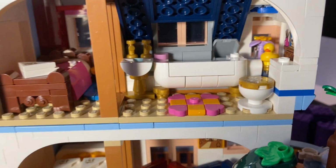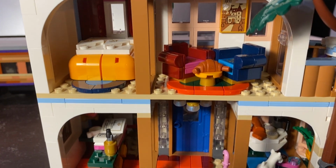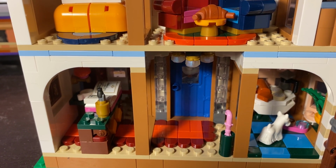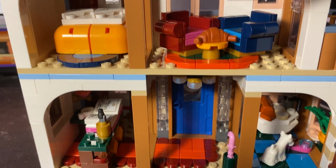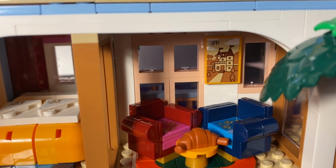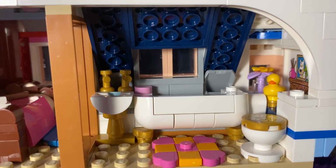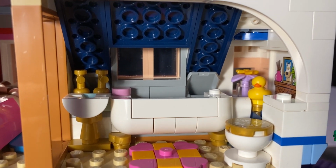There are a fair share of stickers in this set, which I did mostly place throughout. Some of them are pretty well defined. Some of them will be a pain to pull off if I plan to repurpose the pieces, but none of them really look too intrusive or too distracting with respect to the set. They seem to be pretty much on point.